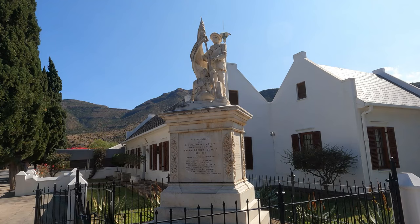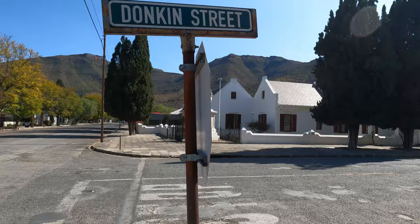Right guys, I've arrived here at Donkin Street in Graaff Reinet, and I want to tell you an interesting story about Donkin. He was the governor of the Cape Colony from 1820 to 1821, but before he was stationed here in South Africa, he was in India, and his wife passed away before he got to South Africa, and he was very, very sad about that. His wife's name was Elizabeth, and he had her heart embalmed and carried it with him wherever he went, apparently, and I know that it got buried with him. Because he was so sad that she passed away, he also named Port Elizabeth, the former name of Gqeberha, after his wife. So that's a little bit about Donkin.